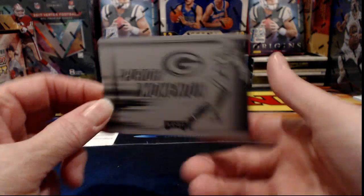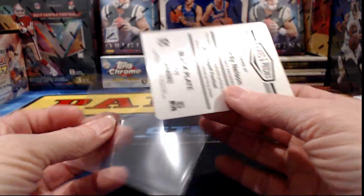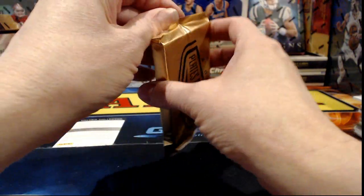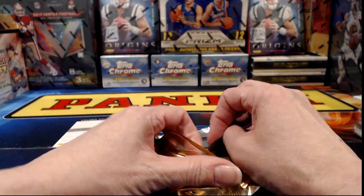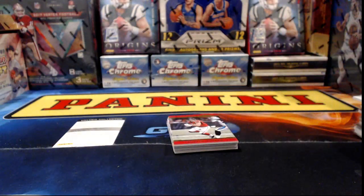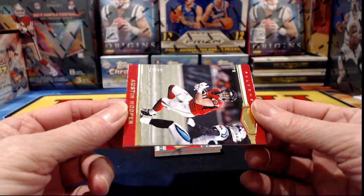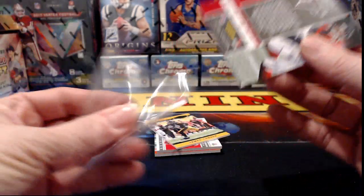Green Bay Packers. Jordy Nelson out of 2017 playoff football is our printing plate. Oh, Melody, you had the Braves. All right, well, cool. Well, then one of those balls is definitely heading your way, but it's the wrong Brave, you said. Well, that does happen occasionally, doesn't it? Which I am sorry to say. Sometimes you don't always get the player that you want. Austin Hooper to 99 for the Falcons.